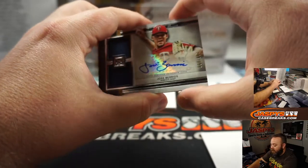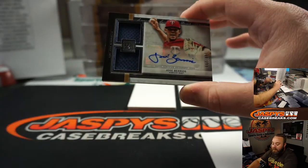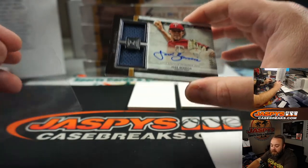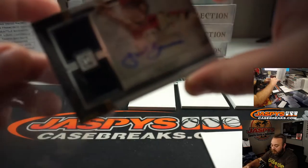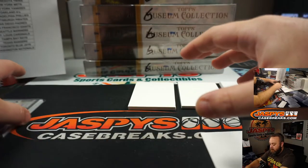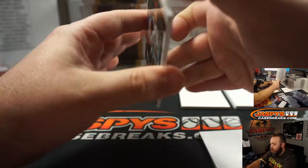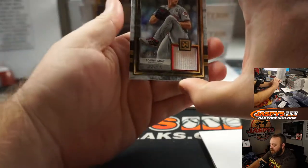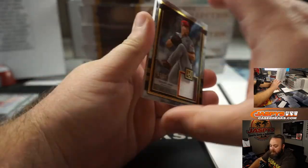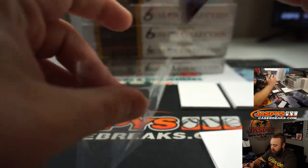First hit, Jose Berrios for the Minnesota Twins to 199, dual jersey and auto. Minnesota Twins is Steve Locke. Second hit, Sonny Gray, relic to 25 for the Cincinnati Reds, going to Steve Locke as well.